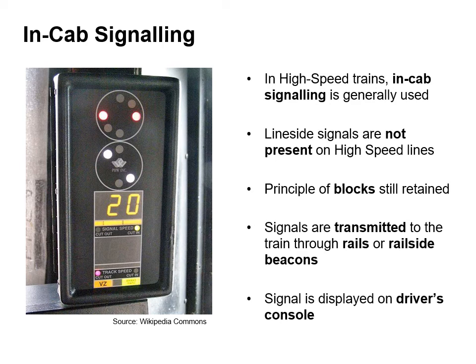In high-speed trains, in-cab signalling is generally used. Line-side signals are not present on high-speed lines. The principle of blocks is still retained. Signals are transmitted to the train through rails or railside beacons. The signal is displayed on the driver's console.